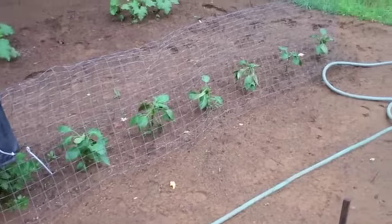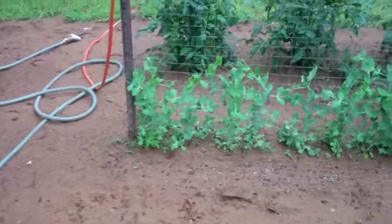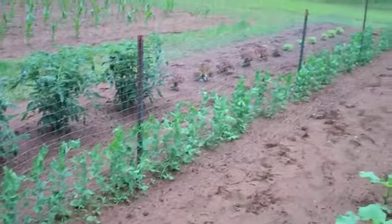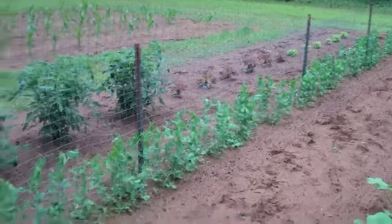And I got some standard green pepper plants. And I got my snap peas. They're growing pretty good. I have a little fence of them. It's like 40 feet long or something.